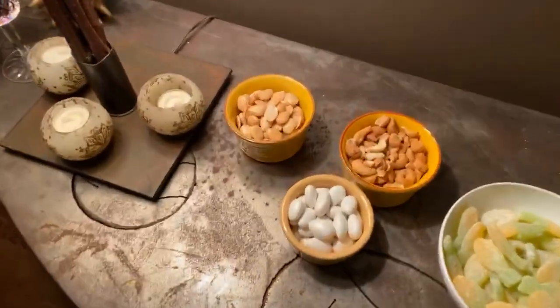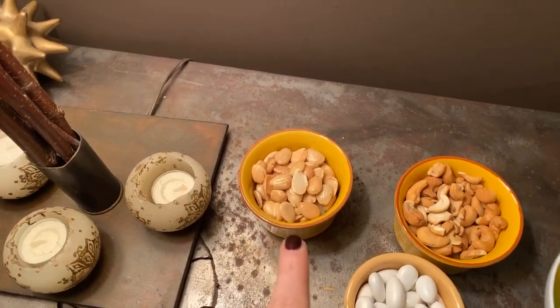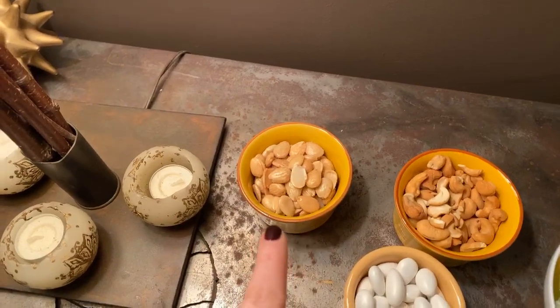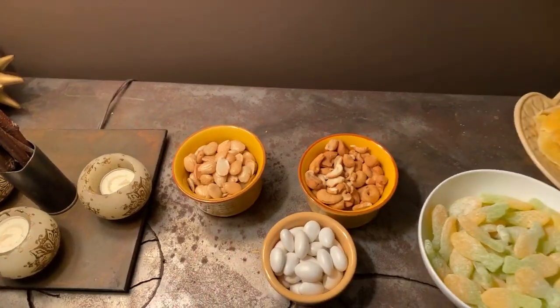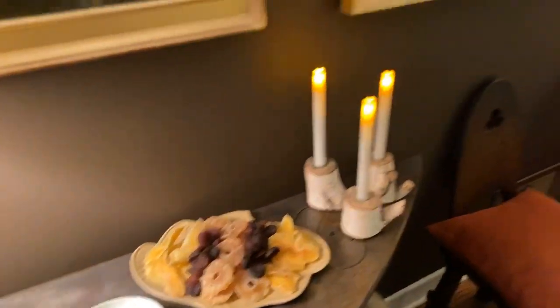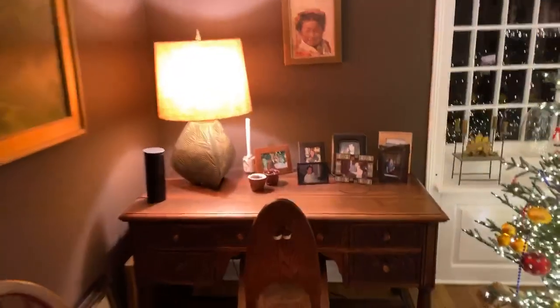Have you guys ever had these? I think they're called Marcona almonds. I'm almost positive, but they are so good. They're like a very rich almond. Some beautiful dried fruit. It's just so ready for the holidays.